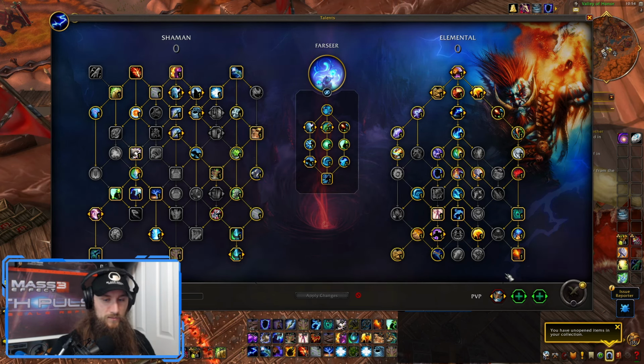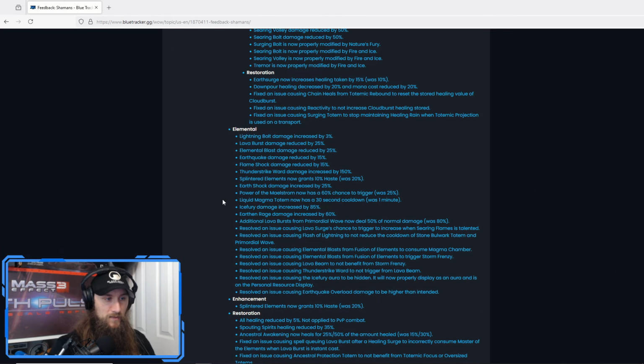But an essentially 24-second Liquid Magma Totem is going to make things a lot easier for Flame Shock spread from pack to pack, but it won't help you with the initial Flame Shock dotting up when you first pull a pack, especially if there are 6+ targets. Still, getting out 6 right away can be challenging even with this cooldown reduction. But definitely a welcome change for sure.